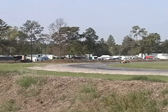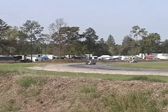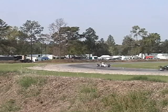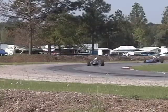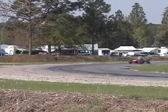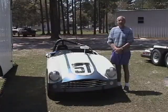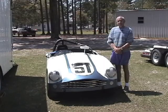The Monoposto cars are next on the track for their qualifying session. We see the morning qualifying sessions are ending. We'll walk over and visit with Mike Muckle to learn about his cars.